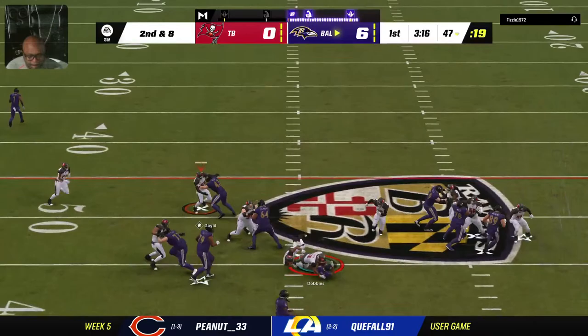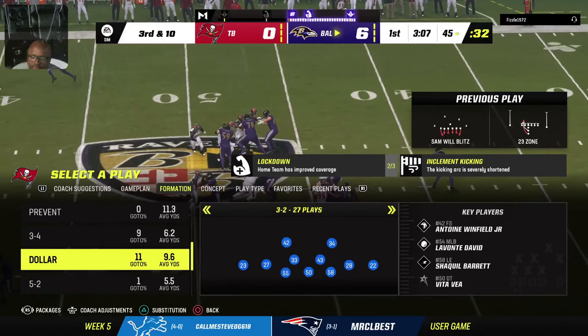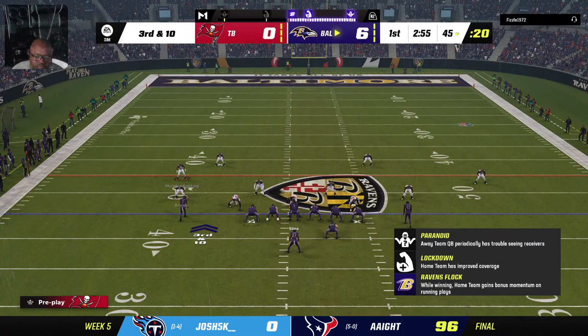Second down, a run with Dobbins. And he is going to be stopped cold behind the line of scrimmage. They give those 2 yards right back, and now they're looking at a third and 10. That's a tough one right there. He ran right into the teeth of the blitz as the linebacker was freed up in order to stuff that one for a loss. I think quarterbacks got to see that, got to find a way to audible into something a little more advantageous.